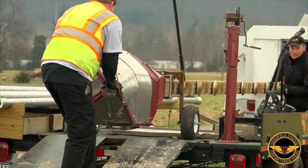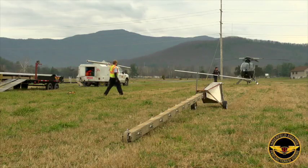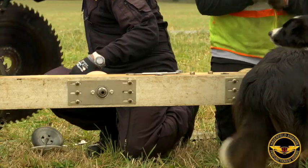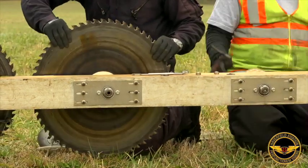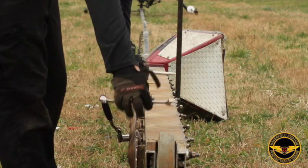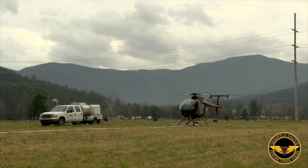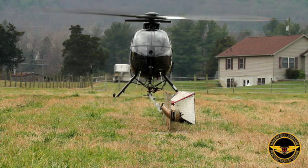It's on a trailer. We roll it off the trailer. We assemble the tubing from the saw to the helicopter. And then the blades are put on, and everything is tested prior to the start of work. So if you find any little bugs or anything, we have a day to work it out, and we're ready for the customer the next day. We want to be as efficient and productive as possible as soon as we get on the job site with the customer.